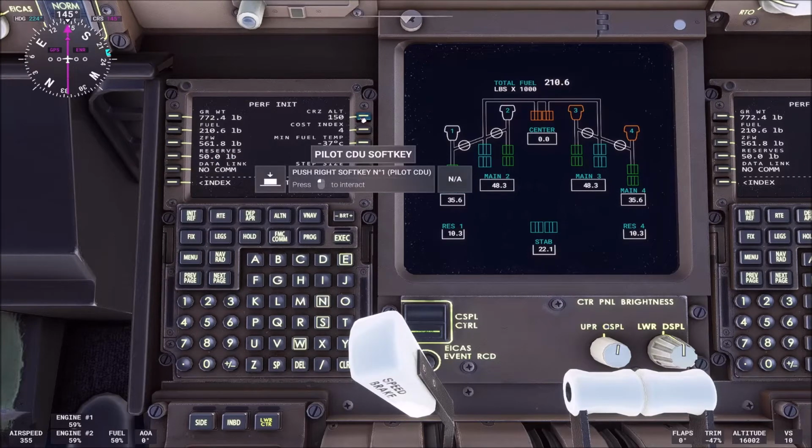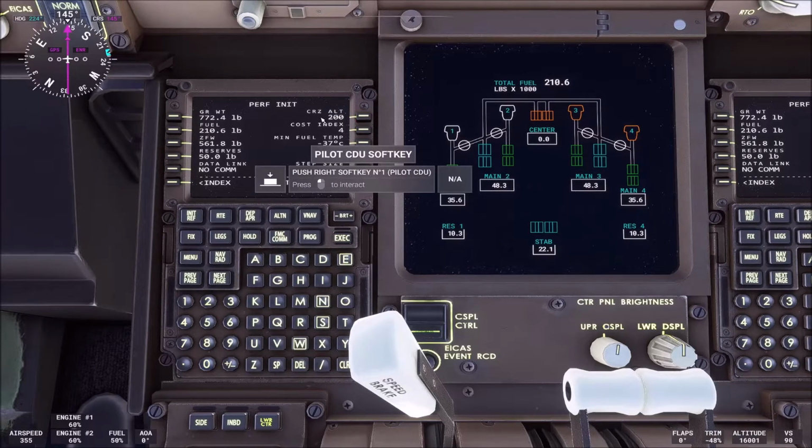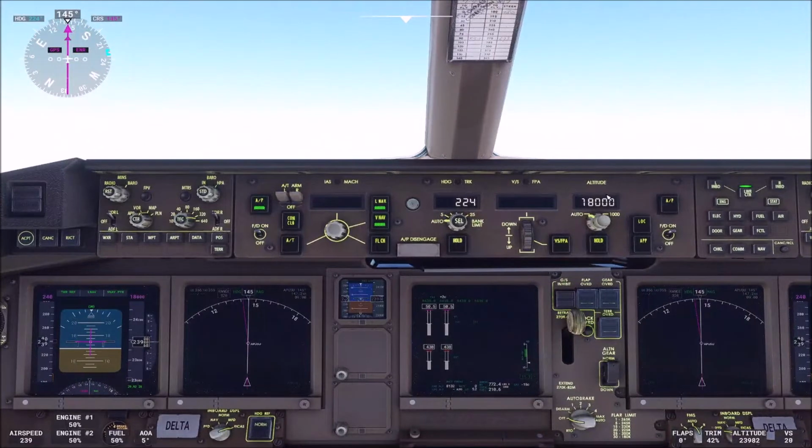What we see here, we see that we have an altitude of 15,000. Let us change it and make it 20. Let us make it 20,000 feet. We see that the altitude changes here. The altitude is now 20,000 feet. So we have set here, let's say, 20,000 feet.